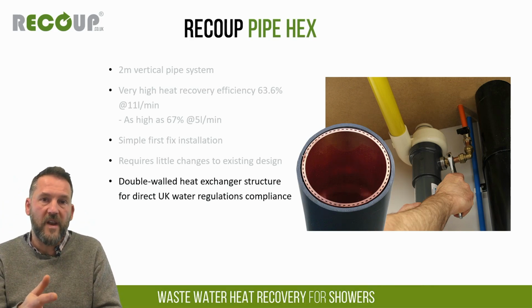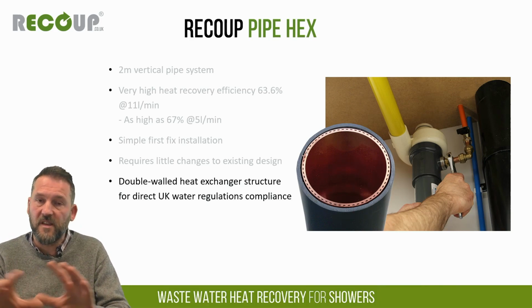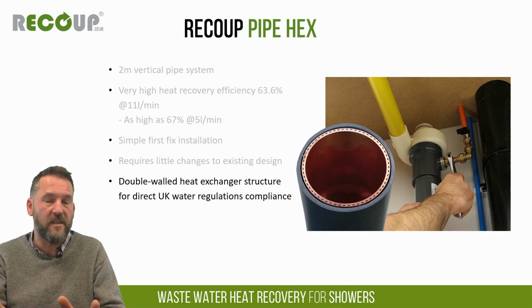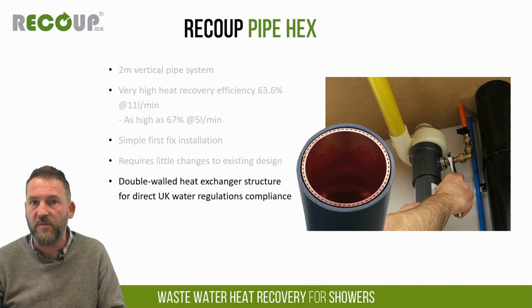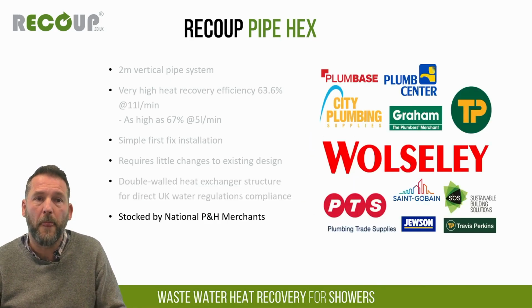It doesn't require any planned maintenance. There's no serviceable components in there, no electrical, no mechanical, no filters, no consumables. So it can just sit in and literally be fit and forget. Once it's pressure tested, that's it. It will sit there. There's nothing realistically to go wrong with the unit. So in answer to the question that popped up there, essentially there's no access required in most cases.